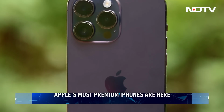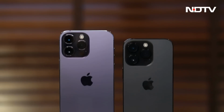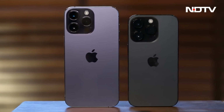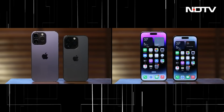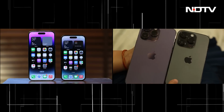Cupertino's apples are some of the best in the business. And you know what they say, an apple a day keeps the doctor away. Yes, we are talking about the iPhone 14 Pro series. The hugely anticipated, massively controversial, dynamically different iPhone 14 Pro series is finally here with us. And here's everything you need to know about Apple's new flagship smartphone.